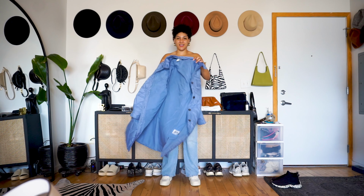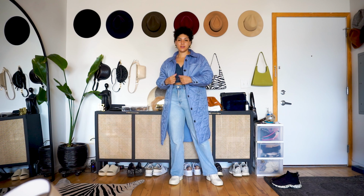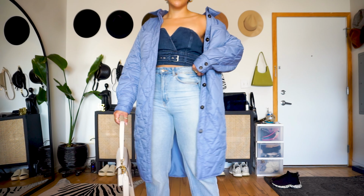So from here you have a couple of options. Personally, I decided to play on the blue theme and added a shacket over top. You could do the denim on denim if you're really daring, but I felt like this was a great way. I'm mixing some spring colors, having fun with the trend while not going too over the top. So this kind of pares down the denim on denim and makes it a little less obvious.